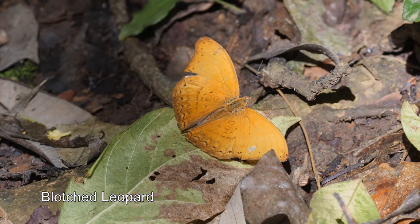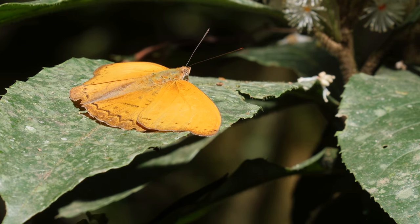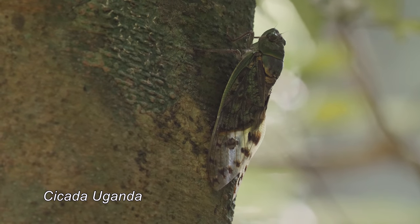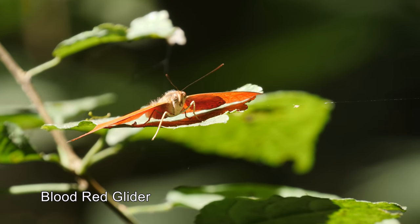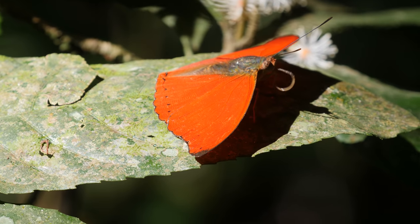Amazingly, there are 1,245 species of butterfly in Uganda. They belong to two superfamilies: true butterflies and skippers. The true butterflies separate into 4 separate families and in turn have many subspecies of their own. When you think of it, we have only 54 species in the whole of the UK.